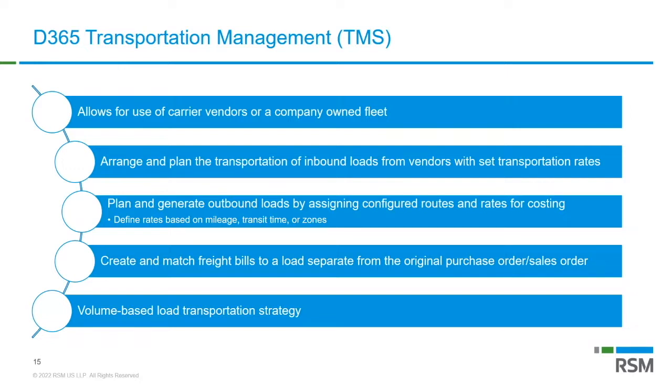I can also go through and plan and generate those outbound loads. And then I'm going to assign a configured route and rate for costing purposes. So I'm going to say that, hey, this truck is going to go from Kansas City, Missouri to Modesto, California, and I'm going to have a specific rate assigned to that route, whether that's based on mileage, transit time, or zones, right?